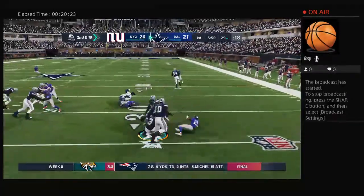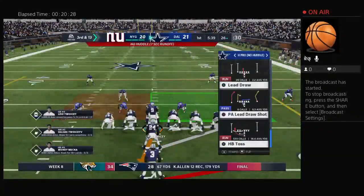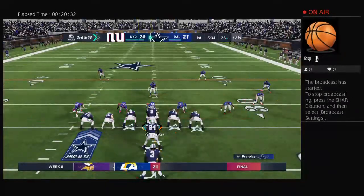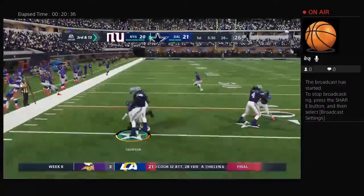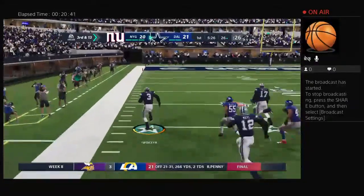Now a handoff looking right. And the reinforcements come in as they're going to stop him behind the line. They'll wind up losing 3. And now it's 3rd down. Now they'll run it on the toss. Legs still churning. Like a giant pinball. Oh, he's got some breathing room.